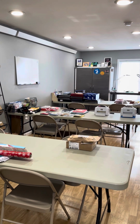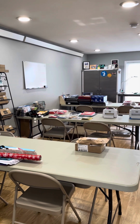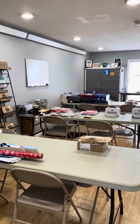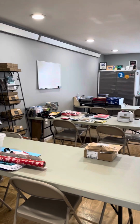So this is mildly messy. Normally, whenever I don't have in-person people, I am a lot messier than this, but this is fairly cleaned up. So when my girls come in person, I have to do a lot of cleaning and putting away. So let's go ahead and start.